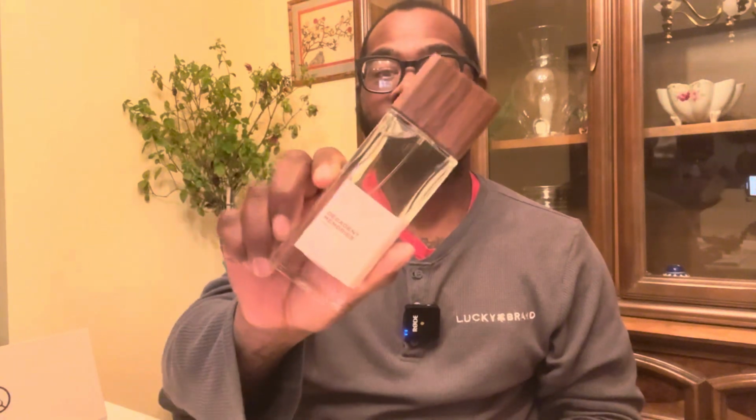Definitely a nice seductive, could be a nice date night scent because it has that sweetness with the apple, the blueberry, the vanilla, the tonka bean. This is awesome, guys. Definitely get your nose on this. If you like those gourmand type of scents, you're definitely gonna like this right here. This is their new 2024 release. Definitely check out Decadent Memories by Perfumology.